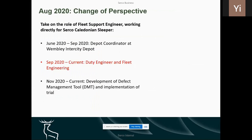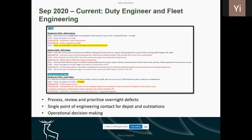After the depot secondment, I started my fleet support engineering role officially in September 2020, and was put on the duty engineering roster pretty much as soon as I started. As a duty engineer, I was responsible for the daily processing, review, and prioritization of overnight defects, and also acting as the daytime single point of contact for service affecting engineering inquiries from our depot and outstations.